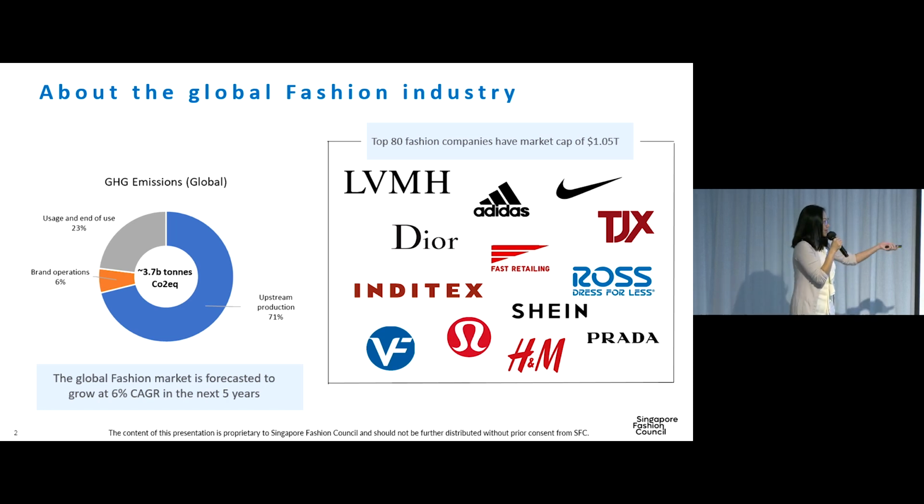Going back to the right-hand side, if you see across the brands, it is a mini picture of the United Nations. You have US companies, European companies, Asian companies. So when you look at sustainability in the space of fashion, you're really looking across different regulations that are coming into play, and that's what makes our world interesting.